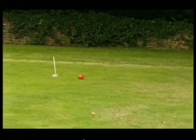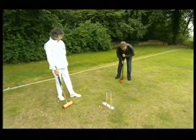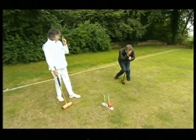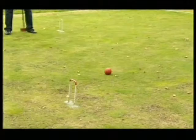Look at that. A beginner? Wow. Look at that. That's one hoop down with possibly another 12 to go, and I have a feeling I'm going to enjoy this challenge. Not bad. Croquet involves a combination of mental and physical skills, and every stroke presents a tactical challenge.